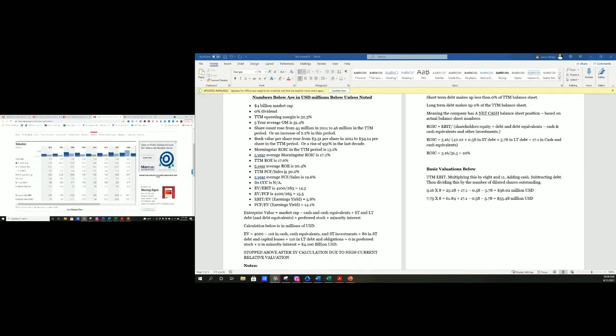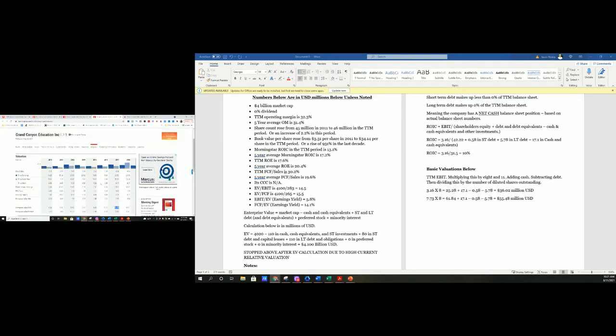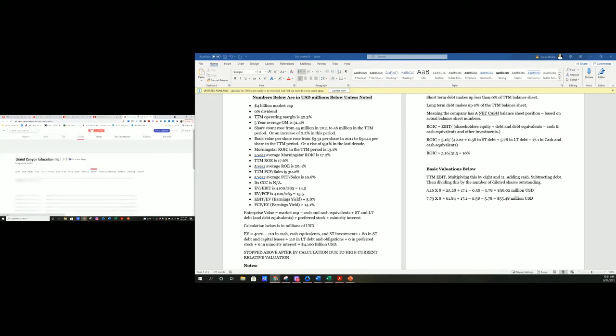And they are slightly different. I get a calculation of 14.5. They get 15.2 on EV to EBIT. Again, I don't know why. I don't know what goes specifically into their enterprise value calculation, but this is why I calculate it myself.